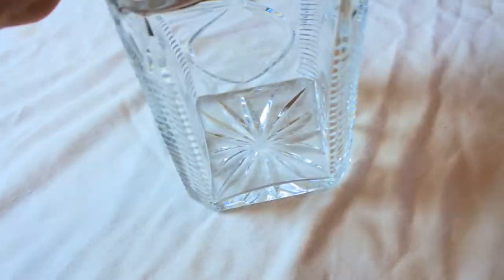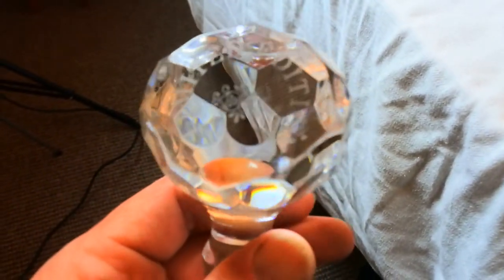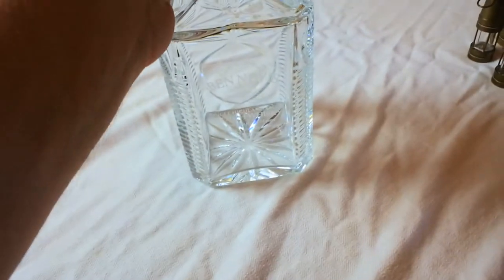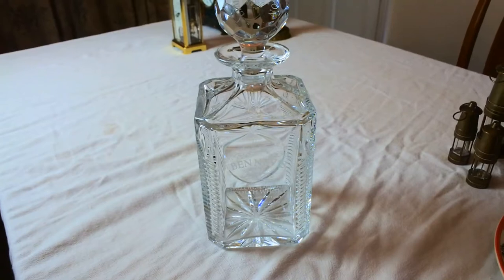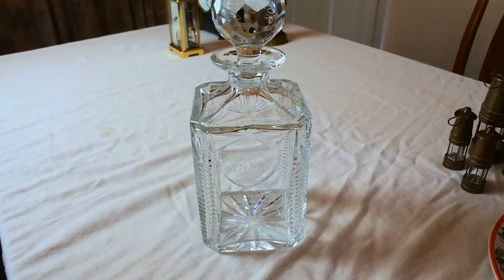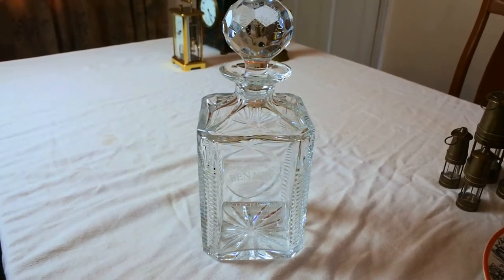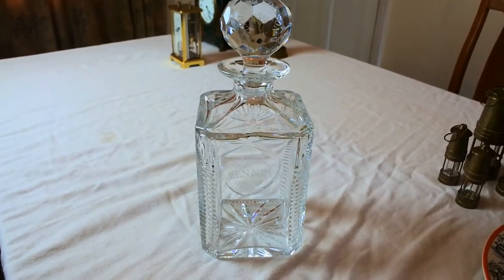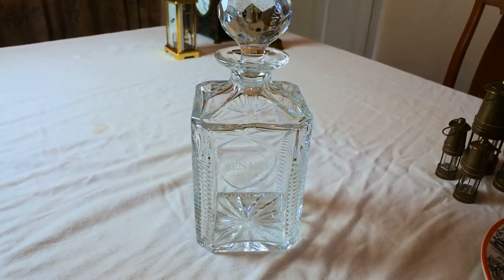It's a special decanter produced in a limited number. There you see, limited edition. It's not presented to anybody. It is simply a limited edition distillery decanter. The decanter itself isn't signed, but I would assume it's Edinburgh Crystal. The fact is, a Scottish distiller's. It's a very good whiskey producer and a really nice top quality decanter.